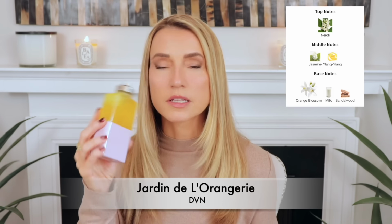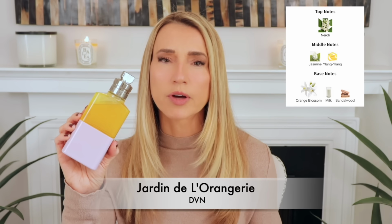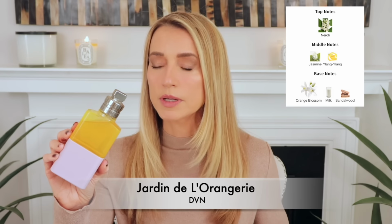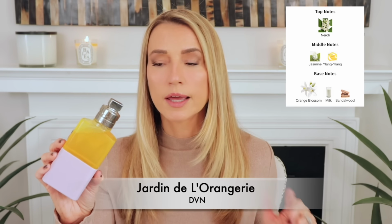It's creamy, slightly sweet, I could smell this forever, slightly vanillic, borderline milky take on an orange blossom perfume. There is a little bit of jasmine in here, maybe a little bit of other florals that I get as it dries down. And I'm not always a lover of jasmine, but let me tell you, the orange blossom jasmine is blended to perfection. It's very milky, but it's not milky sour, it's milky sweet.